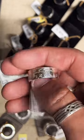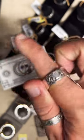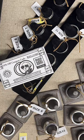Yeah, I don't do too much with earrings because I don't wear earrings, and I like to test my jewelry to make sure that I like the way it looks on me before I put it on my website. So I haven't done too much with earrings, but that's just a personal preference.